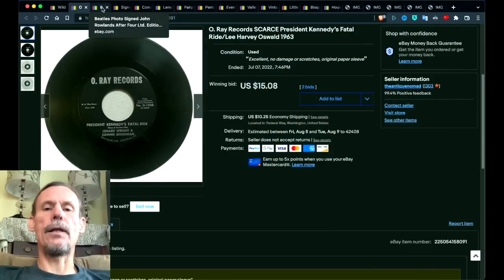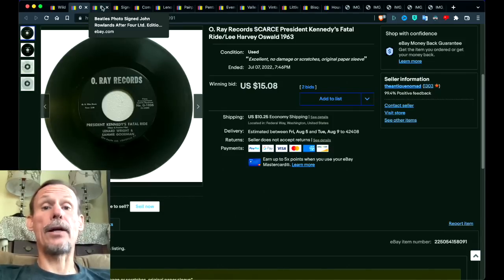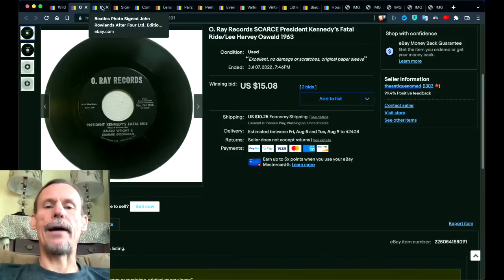It went for $15. I wasn't really sure what to expect. I think that's pretty good for what it is. I find that with political records, $10 to $15 seems to be a pretty typical selling rate. As far as the unusualness of this, well, obscure 45s by small labels can go for really big money, but more typically if they're musically related. So I was pretty satisfied with what we got for that. Another interesting oddball piece.